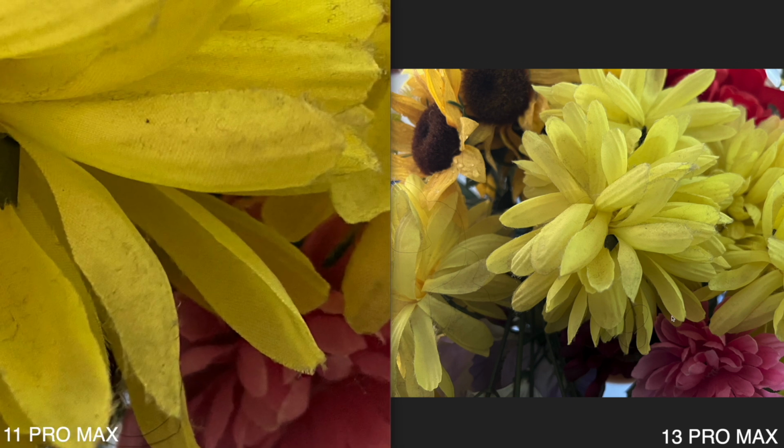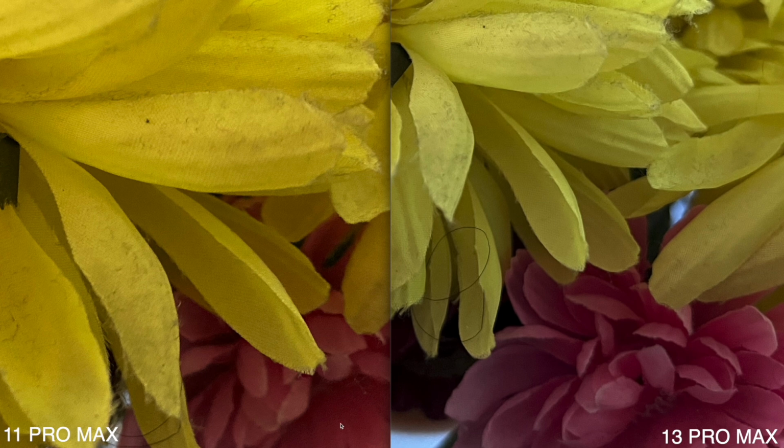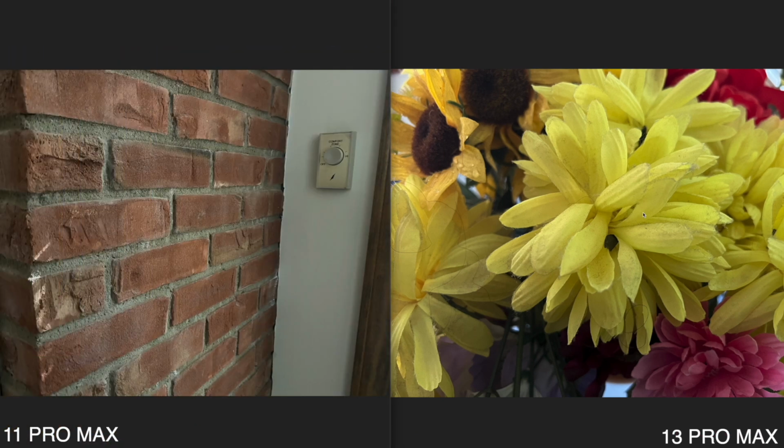Now, if I zoom into this little portion here, again, I think the 11 Pro Max didn't do as good a job at removing the noise on this photo. Even though I was closer to the subject and had to zoom in a little bit more, it does look better on the 13 Pro Max. So in this photo, I'll probably give it to the 13 Pro Max as well.